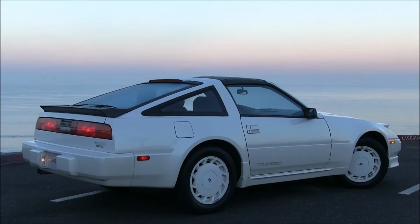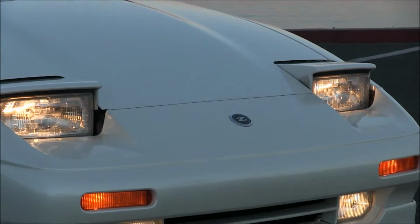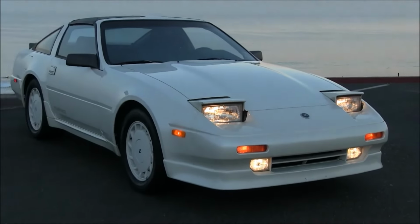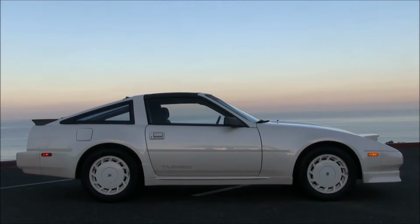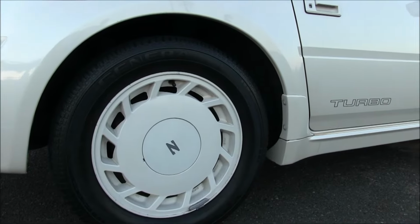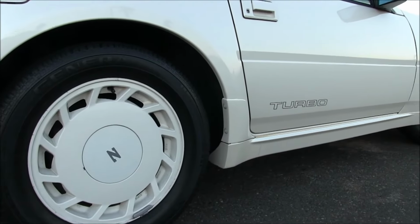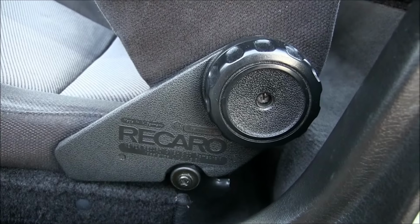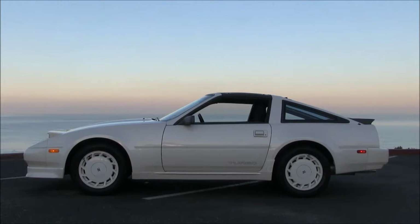It was performance oriented with stiffer springs and shocks, heavy duty anti-sway bars, paint matched wheels, Recaro seats, a unique front air dam, white painted door handles, and a limited slip differential. In 1988, this was the fastest car to come out of Japan, and it was capable of hitting 153 miles per hour with the limiter removed. The United States only got 1,000 of these, so they're very rare to find, but if you do find one, that is an instant cop.